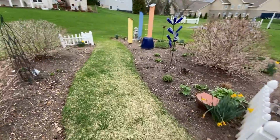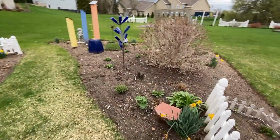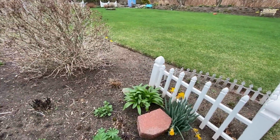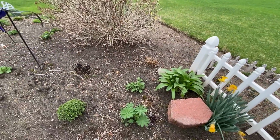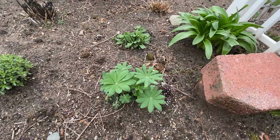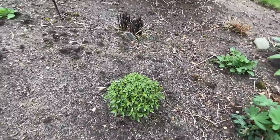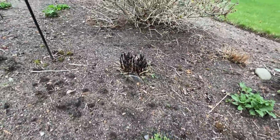And let's walk through the center here of the garden. And we've got another Allium. That's that really broadleaf one there next to the daffodil. Some Veronica, lupine, which has really pretty foliage. I believe this here is a sedum. And behind it, oh, this is fun.